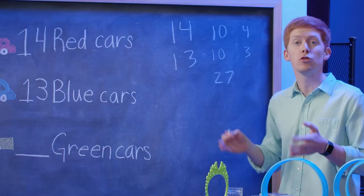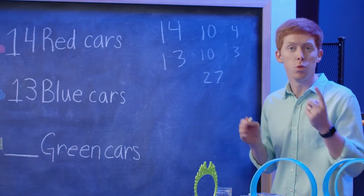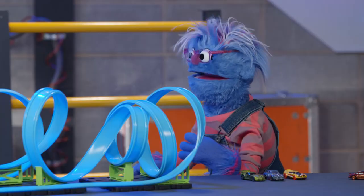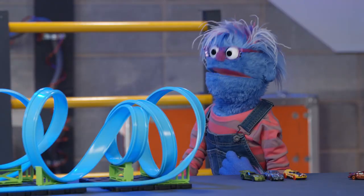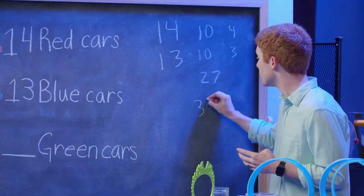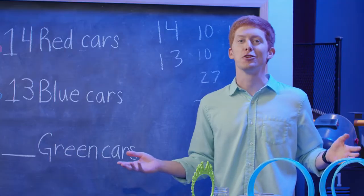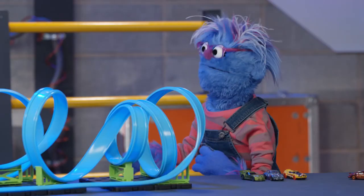Okay, so let's start at 27. We already know the 27. Let's now add on 10. If we added one group of 10 to 27, we'd be up to 37. Add another group of 10. Oh, 47. One more group of 10. 57. That's really close to our total. We needed 58. We need one more. So three groups of 10 is 30, plus one more. That's 31. We need 31 green cars. Man, that was great work, Blueberry. That was great, Joel. Thanks for helping.